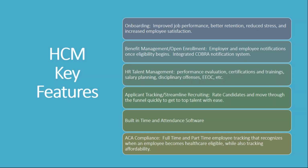Onboarding, we're talking about improved job performance, better retention, reduced stress, and employee satisfaction. When we talk about onboarding, that's your first step to that employee engagement and that first introduction to your company. So I think it's very important that you have a good onboarding process and you make it as easy for you and the employee.